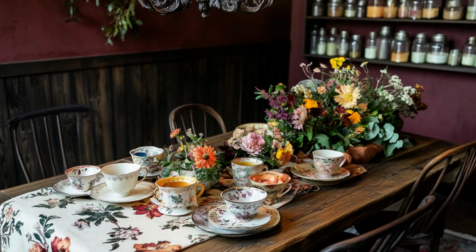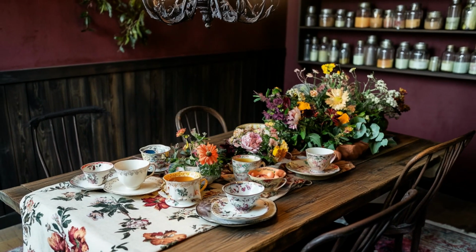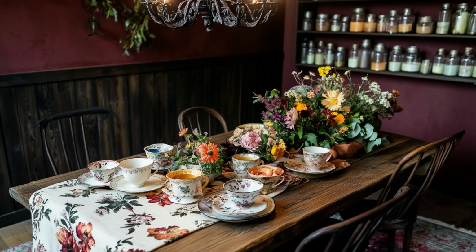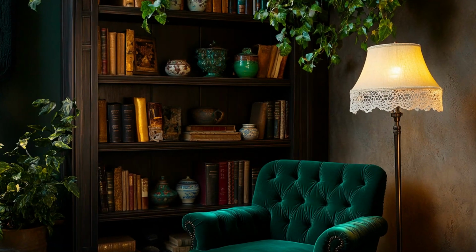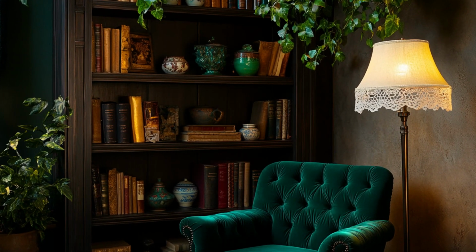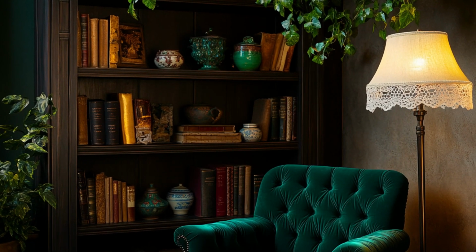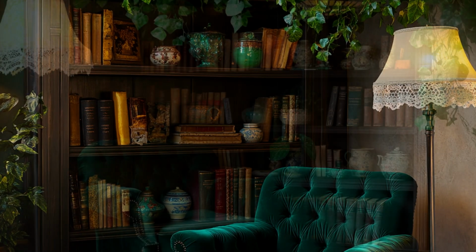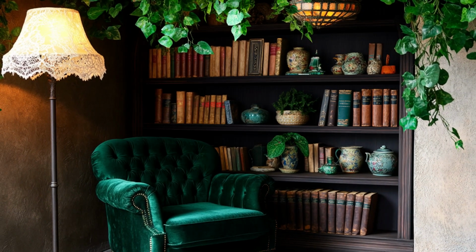At its core, Dark Cottagecore is about storytelling. Each element in the space contributes to a narrative of a cozy, lived-in retreat. Vintage furniture with worn edges, faded floral patterns, and handmade decor add depth and authenticity. It's not just a design style. It's an invitation to slow down, appreciate the beauty of imperfection, and reconnect with nature.